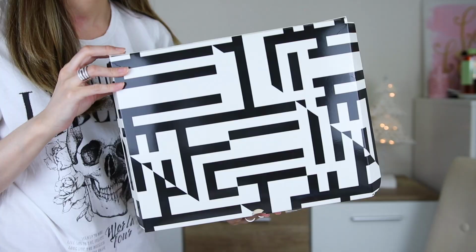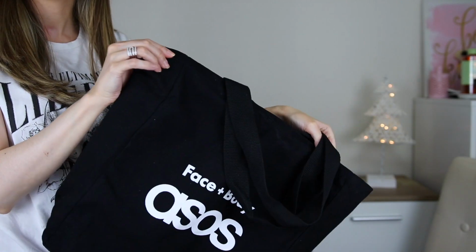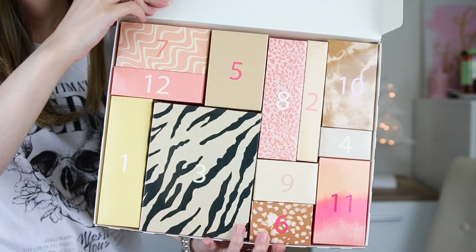Hi gorgeous, I have here the Asos Beauty Advent Calendar. The price of it is £75 and we have 24 products. This year it comes in a tote bag. We also have this beautiful scarf. I love that they made the Advent Calendar very reusable. And this one is the box. Let's see how it looks.